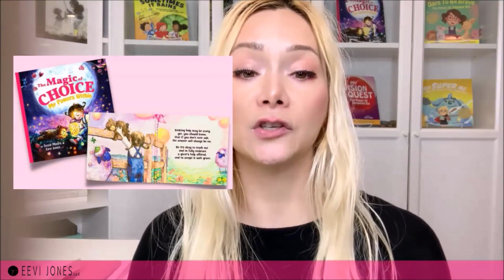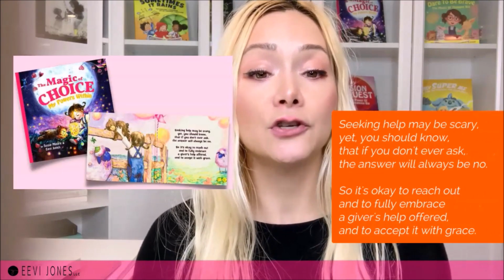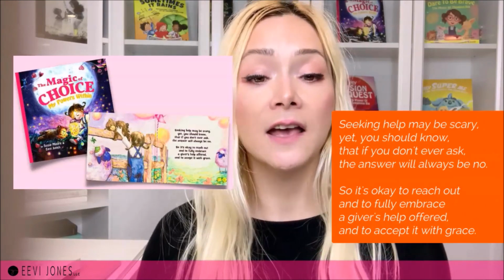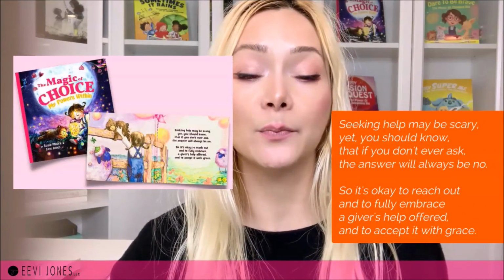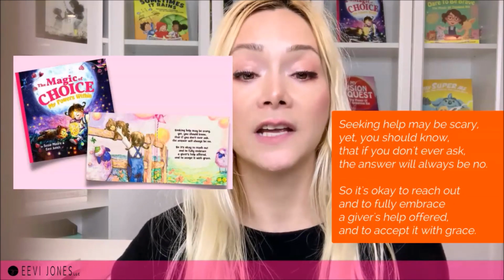And so what I ended up doing was to split what I wanted to write into 2 verses, resulting in these lines right here. Seeking help may be scary, yet you should know that if you don't ever ask, the answer will always be no. So it's okay to reach out and to fully embrace a giver's help offered and to accept it with grace. So remembering this rule before I work on a new verse always helps me focus.